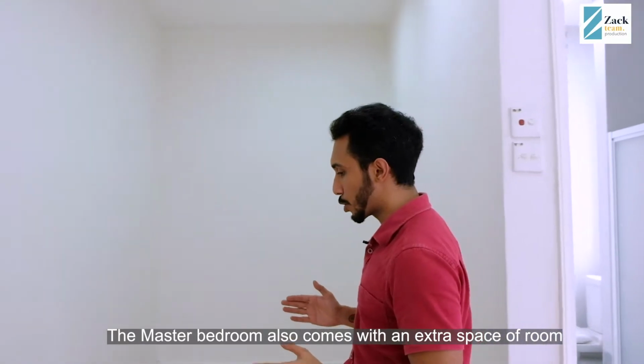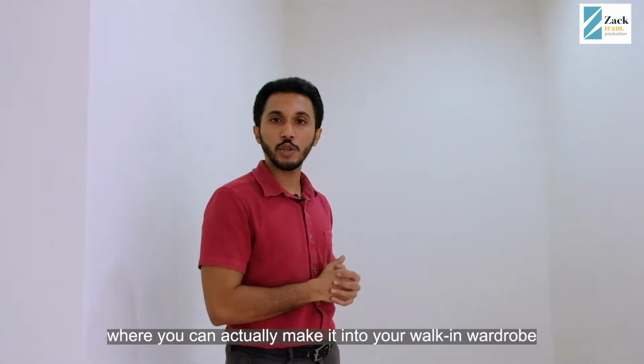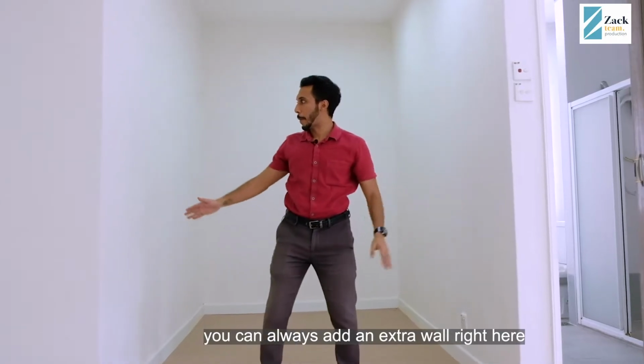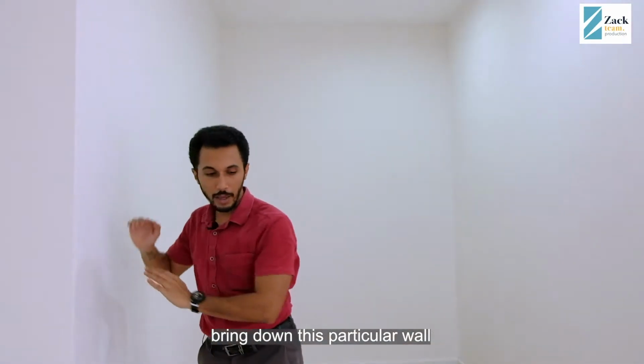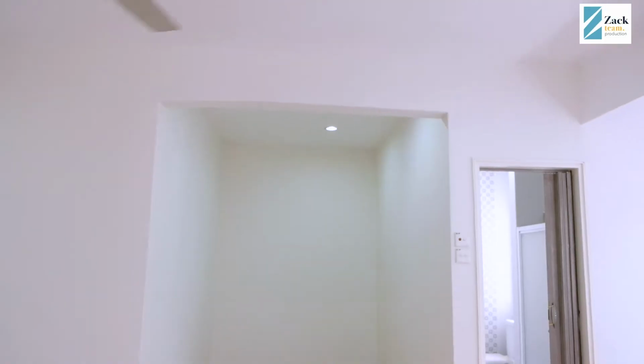The master bedroom also comes with an extra space of room where you can actually make it into your walk-in wardrobe, or if you think it's a bit too big for you, you can always add an extra wall right here. Bring down this particular wall and make this as a small family hall as you come upstairs.